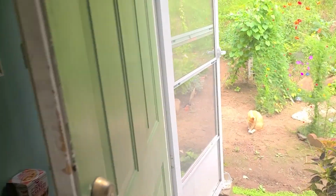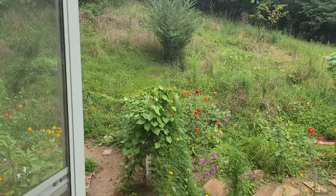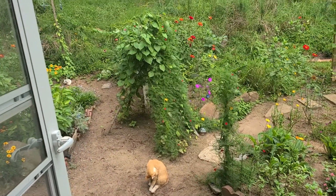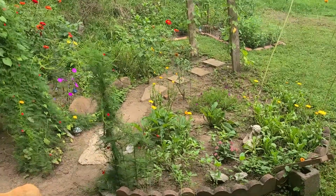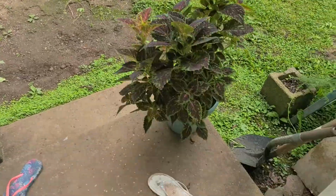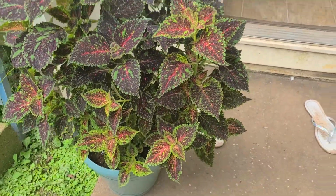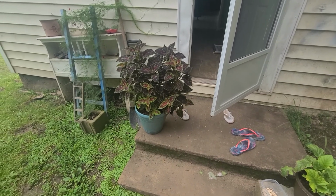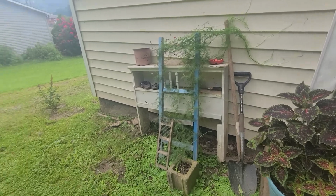So today we're going to be doing the end of August garden tour, because everything is looking exceptionally beautiful today. So let's start here. We're going to start in the back like we normally do and then go to the front. So I had to move this pot of coleus right here because, as you can see, it is just huge. And there was no room on the front porch anymore. And then over there, got the vines.